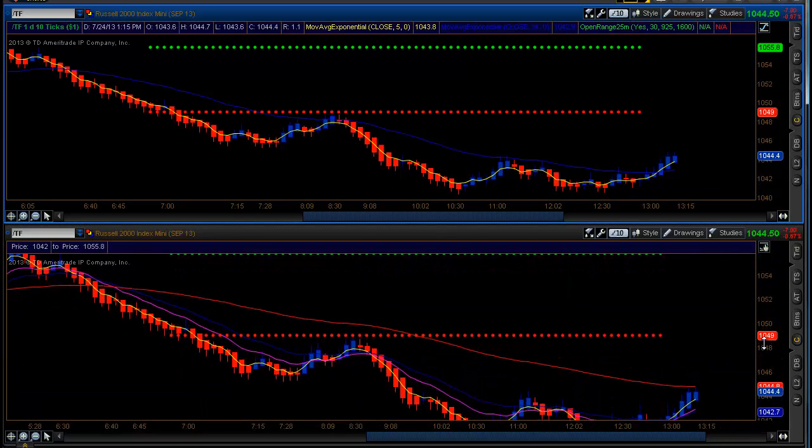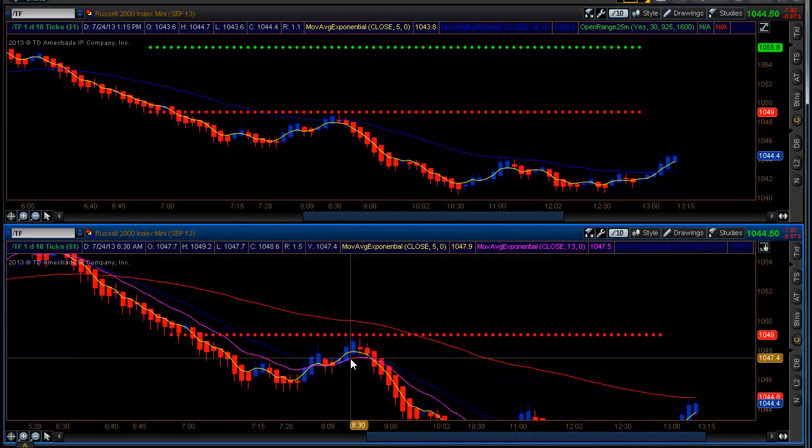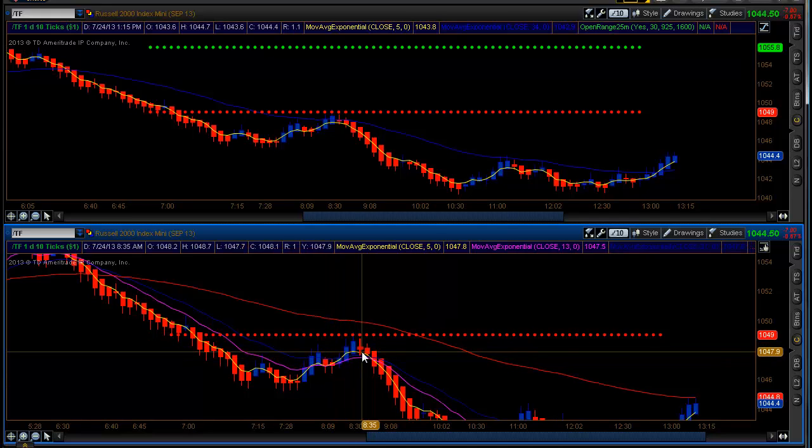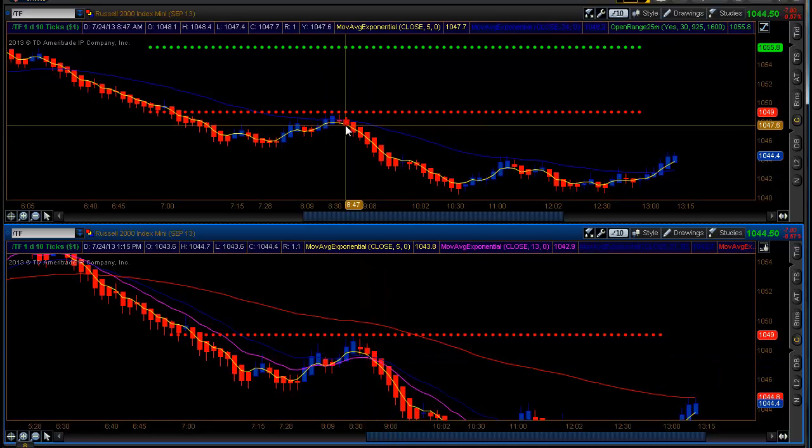What might have taken me out of the trade at this point, and then just waiting for a re-entry, is that my 4 EMA actually crossed over. So the 5 EMA crossed over the 13 and the 21, and then came back down. But I did not have a crossover on the 534, which would have kept me in the trade.